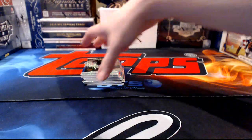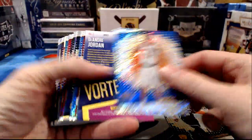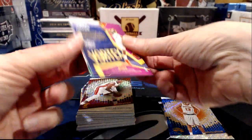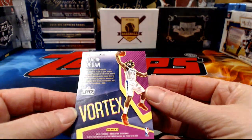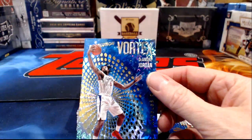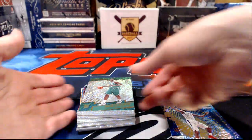Got one little stack left to look through here, which hopefully has another autograph in it because we've pulled two. I think we should be pulling three, so hopefully there's one more hiding in here. DeAndre Jordan's trying to stick to the card behind him. And this is Impact Vortex for DeAndre Jordan.